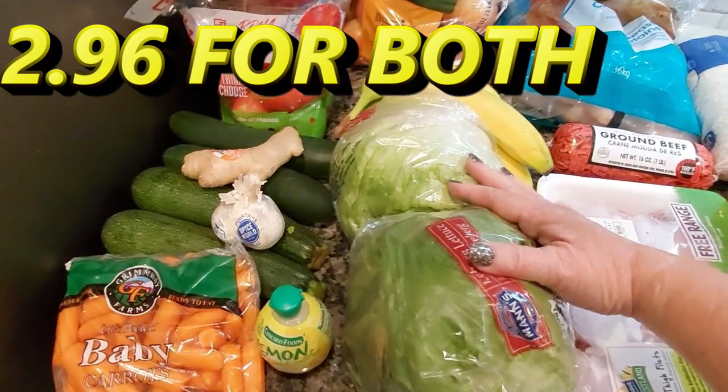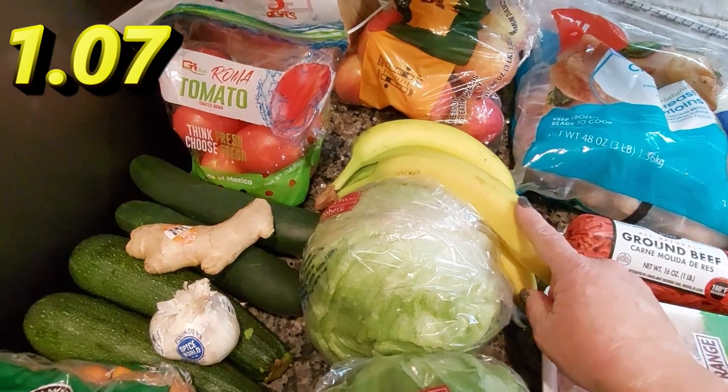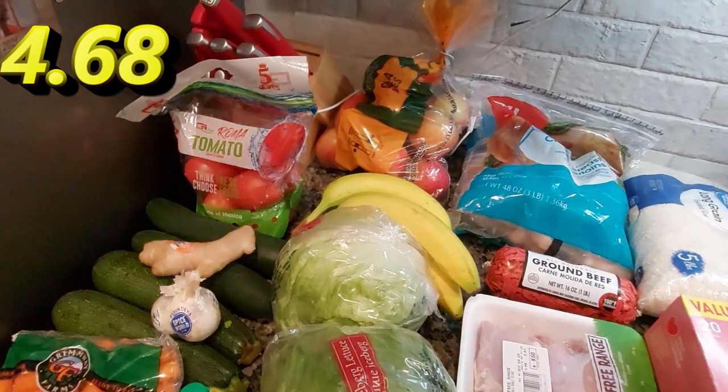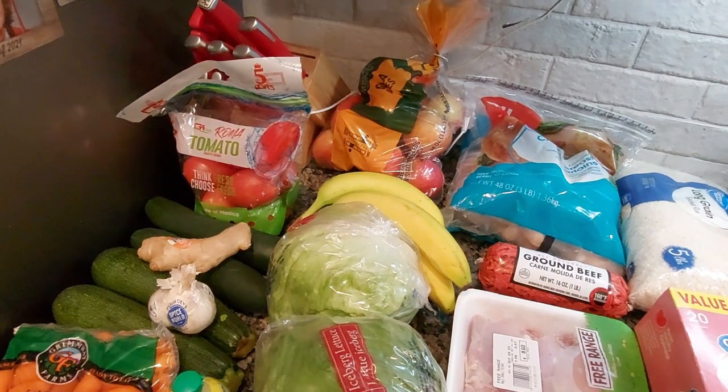2 heads of iceberg lettuce for sandwiches and salads. I got a bunch of bananas right here just for snacks. Some apples also for snacks. I did not purchase any peanut butter, but if you keep that stocked in your home like I do, apples and peanut butter and bananas and peanut butter are a great protein-packed snack.